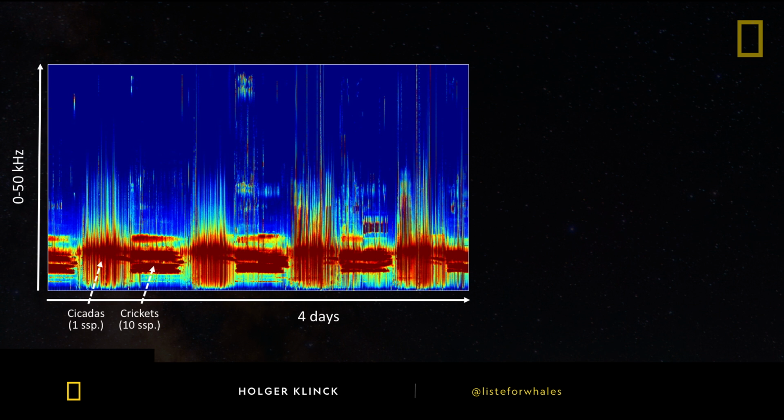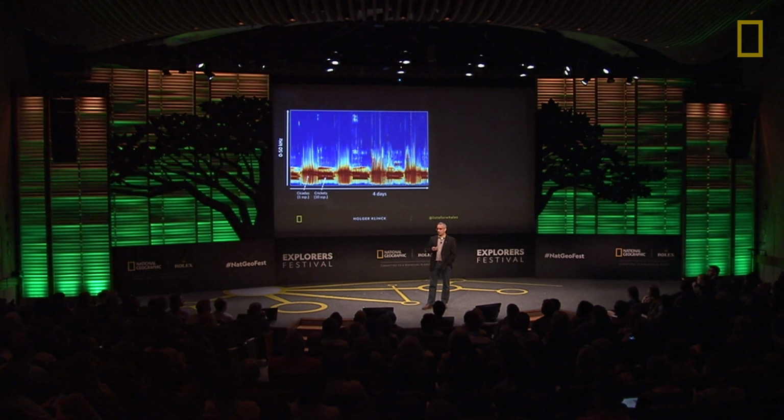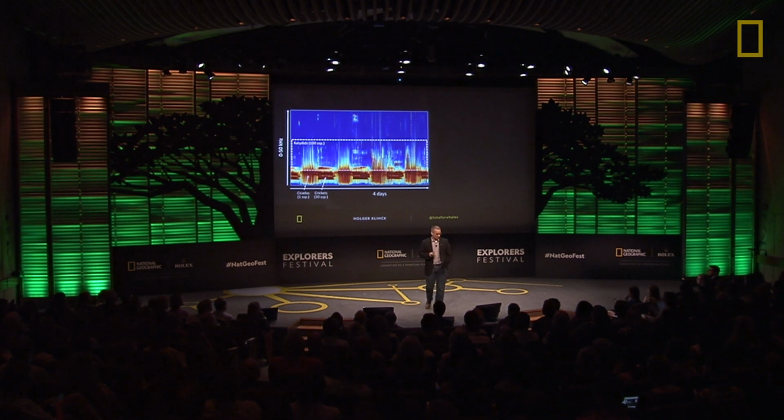In this specific case, we have during the day 1 cicada species, which makes a real loud noise. And during the night, we have 10 cricket species, which are calling a lot. But the species or the family of animals we are mainly interested in are Katydids. There are about 100 different species of them in the area we're working at. And these are grasshopper-like insects, which are mimicking leaves. You can see they come in various shapes and sizes, and they play a really important role in that ecosystem.